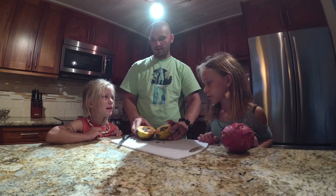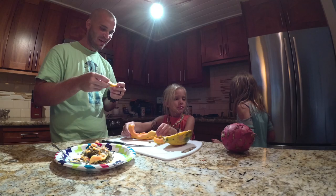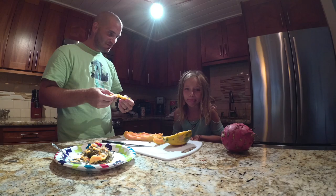Whoa. It looks like dew. It looks like little droppings. Yeah, little black seeds. All right, let's get a spoon. You guys can eat this, just don't eat the skin. Okay, what are you doing?